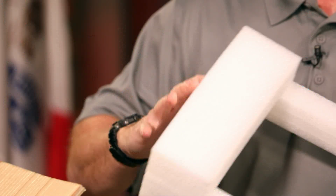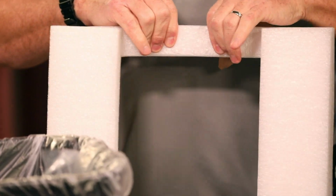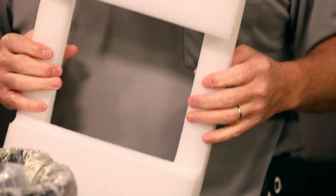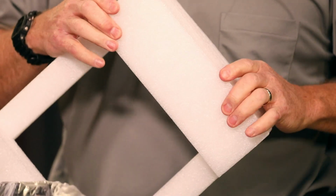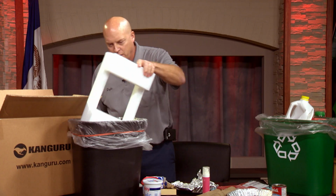Sometimes they'll have this type of styrofoam in it. This is a real squishy kind. We do a styrofoam recycling program in town. We have a styrofoam densifier. This material, we found out over the years, does not go through the machine real well, so this can actually be put in the garbage.